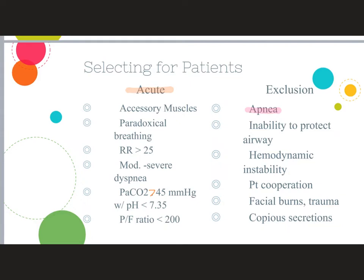The patient has to cooperate. You guys are going to have some great stories as your career goes on from patients and BiPAPs. Some patients are like, oh, thank goodness. And then you're going to have patients who freak out every time you try to put them on it and refuse to wear it. You'll have patients who, as soon as you get it right where it needs to be, say, all right, now I need a drink of water. So that happens. Your patient has to cooperate with them.